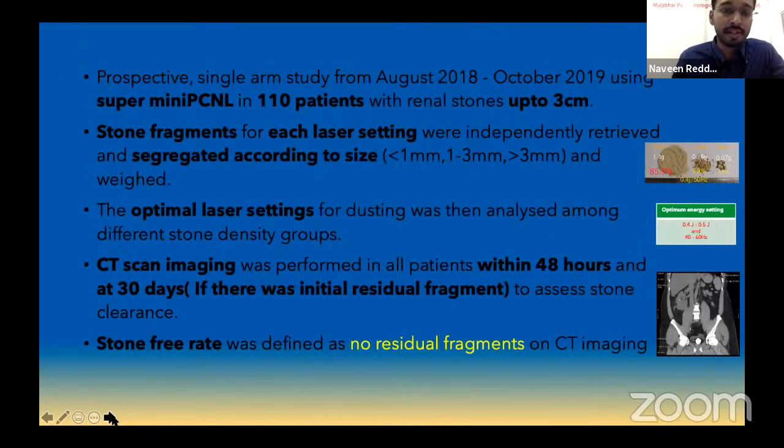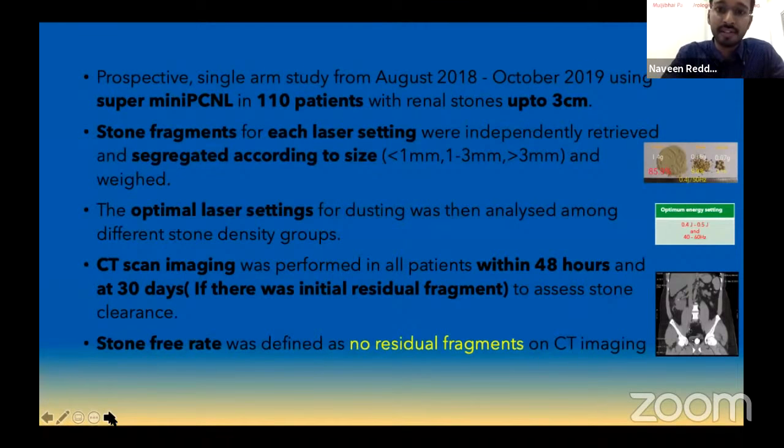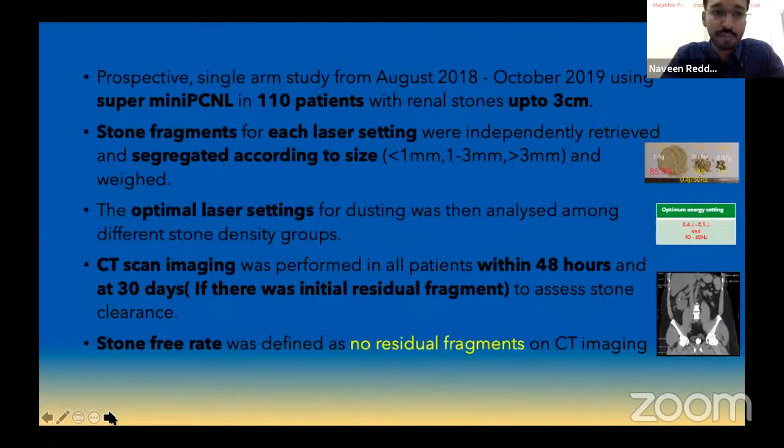We studied 110 patients with stones up to 3 centimeters. After the procedure, stone fragments for each laser setting were independently retrieved and segregated according to the size of less than 1, 1 to 3 and more than 3 mm, and then weighed. The optimal laser settings for dusting was then analyzed among different stone density groups. CT scan imaging was performed in all the patients within 48 hours and at 30 days, if there were initial residual stone fragments. Stone free rate was defined as no residual fragments on CT imaging.